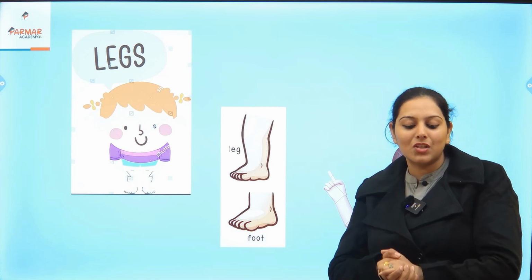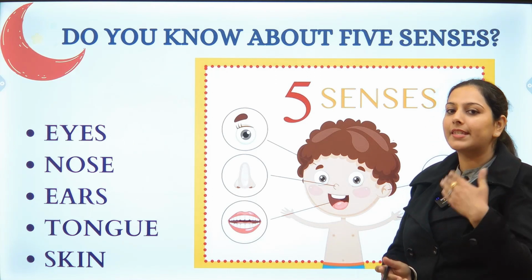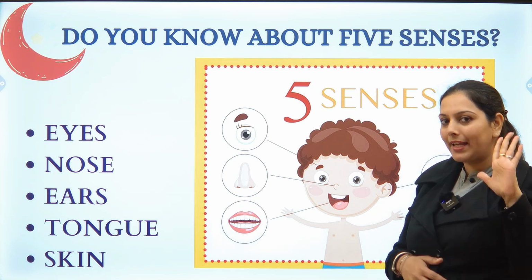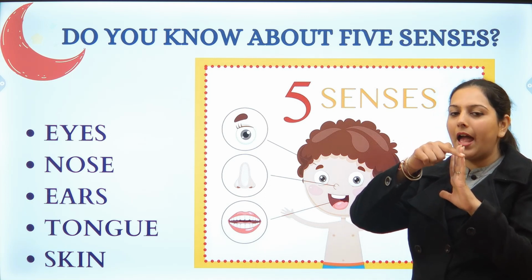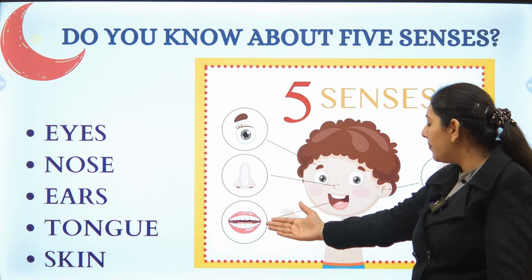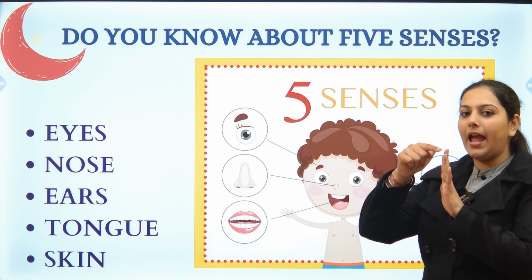Okay, children. And children, do you know we have 5 sense organs also, by which we can sense something, we can feel, we can see, we can hear. Okay, so these are our 5 sense organs. How many sense organs do you have? I have 5 sense organs. 1, 2, 3, 4 and 5. And which are they? Eyes, nose, tongue, ears and skin. One more time, revise. Eyes, nose, ears, tongue and skin.